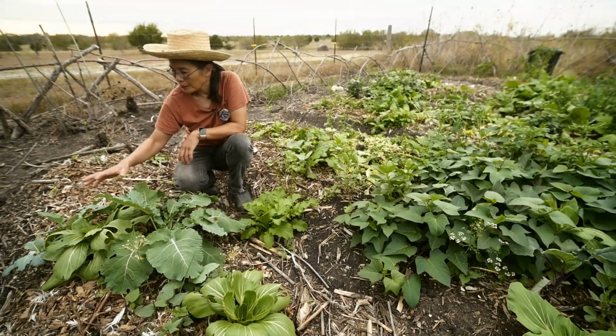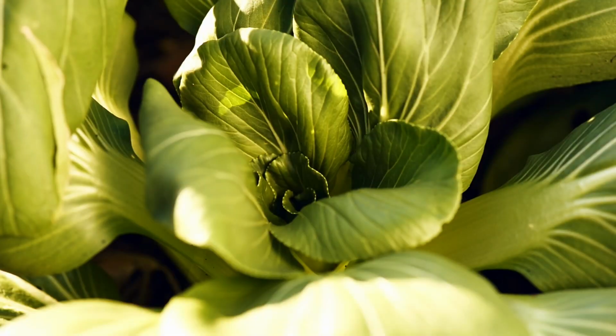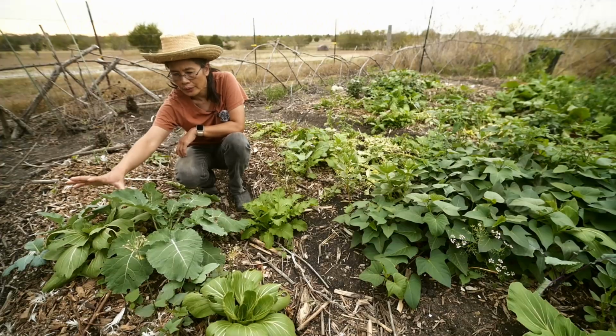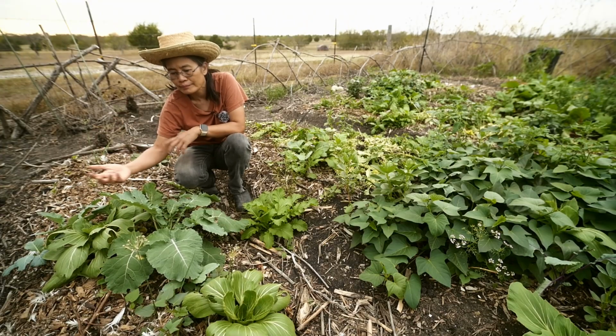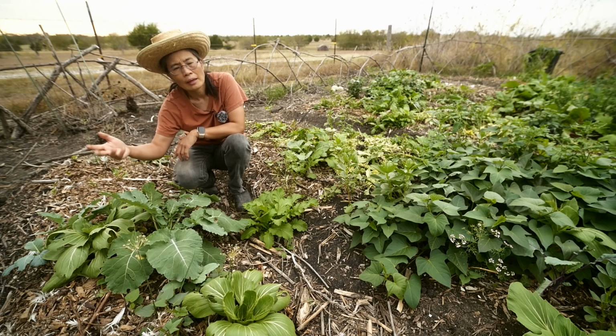Over here we have bok choys. They're actually getting huge. I hope the weather will get cooler and then they will set wrappers. So I usually grow the bok choy not to eat bok choy in a conventional way, but I like the wrappers because the wrappers just keep giving.